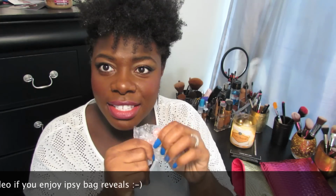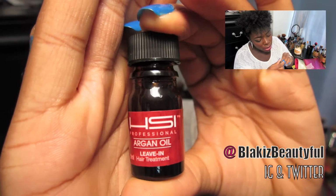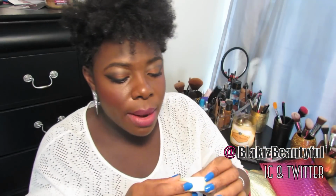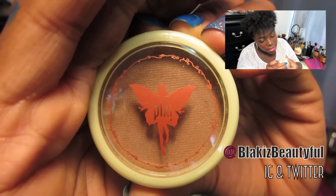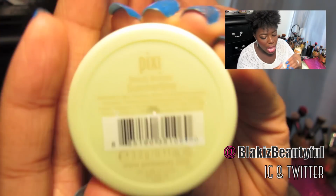Ooh, I love these things. Am I the only one who loves these things? Okay, so this is, yep, Argan Oil by HSI Professional. It's a leave-in hair treatment. Next we got a product from Pixi. This is a beauty bronzer in the color Summertime.